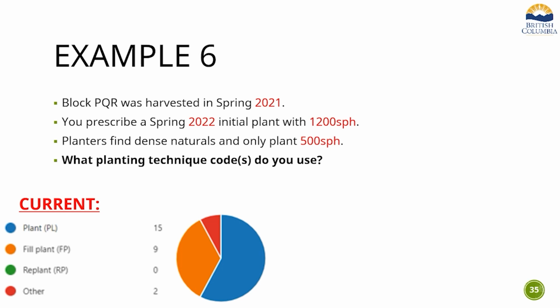It doesn't matter that it was intended for 1,200 stems per hectare. The final planting density was less than 80% of the target stocking standard, so it should be called a fill plant. The outcome is more important than the intent for growth and yield modeling and appraisal. So sometimes you may need to change your coding following planting if unexpected conditions arise.